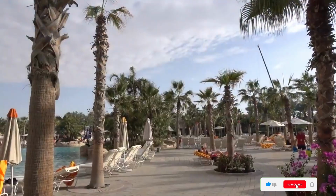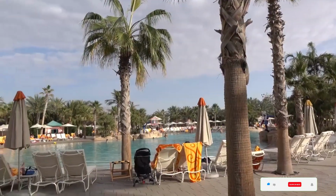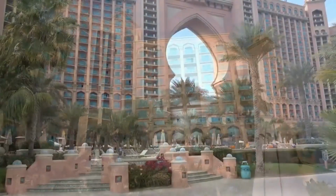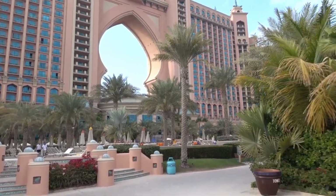And just when you think you've seen it all, you realize that Atlantis doesn't stop at beauty, it creates wonder. Because right next to the resort lies one of the world's greatest aquatic adventures, Aquaventure Water Park.